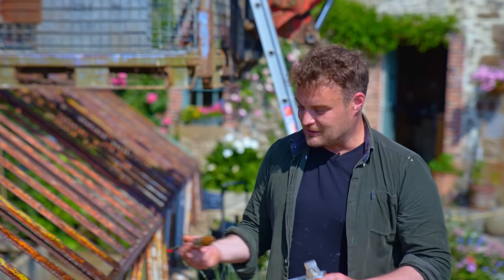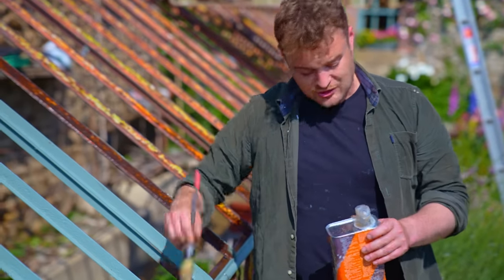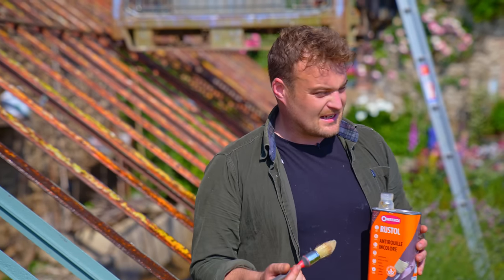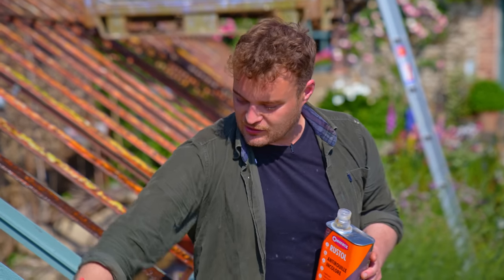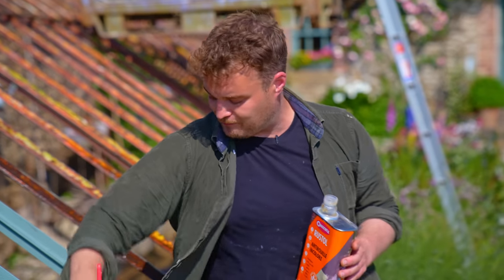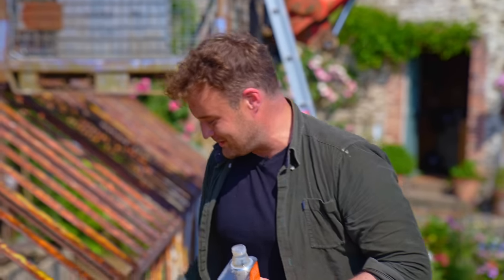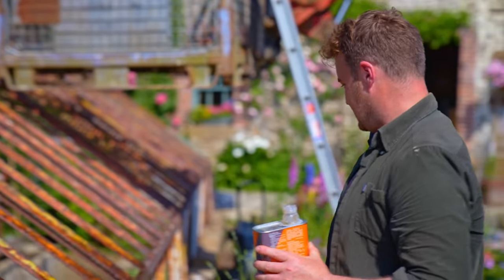Now, I must say, this product, I wasn't expecting it to smell awful, but it's got a lovely smell. That damn cockerel. It smells a bit like a cross between linseed oil and natural turpentine, a bit like a lovely good quality oil paint. I'm actually not going to be sniffing fumes in this heat, which is great. And it seems to be working.